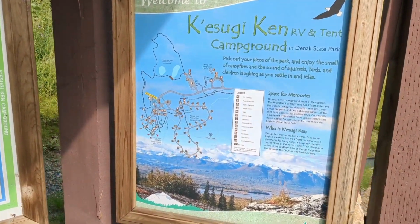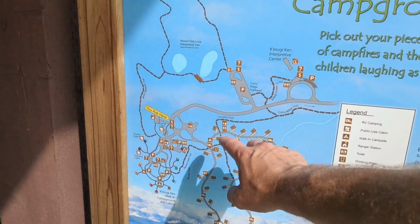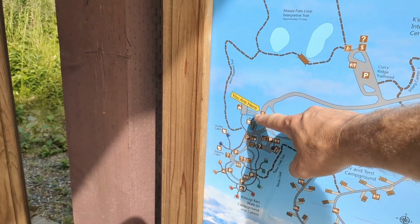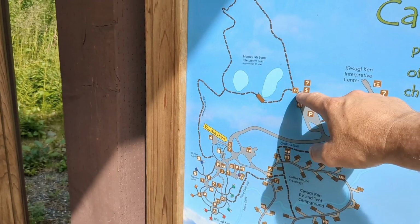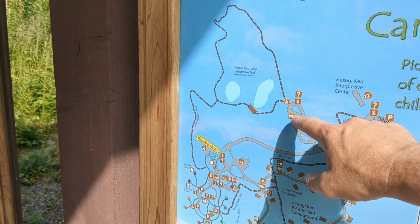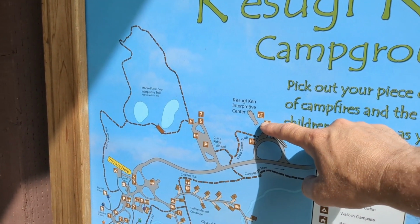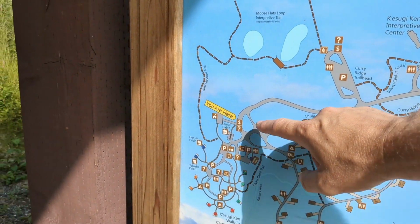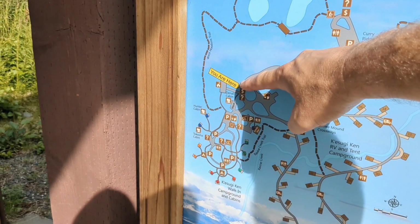Let me give you a quick look at the map here. We are way up here, okay? And there are some trails up here, Moose Flats Loop. You can walk it very easily. It's just a half mile, very easy hike. There's the Interpretive Center. They have ranger guided tours all the time. But we're down here in the actual campground, and they have cabins and tent sites and RV sites.